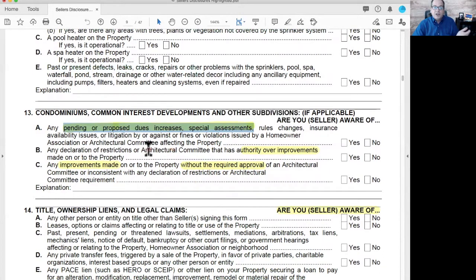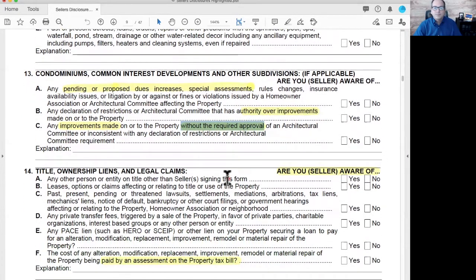Does the architectural committee have authority over improvements? Were any improvements made without the required approval of the architectural committee? These are HOA types of issues. Okay, just mark yes or no to those.